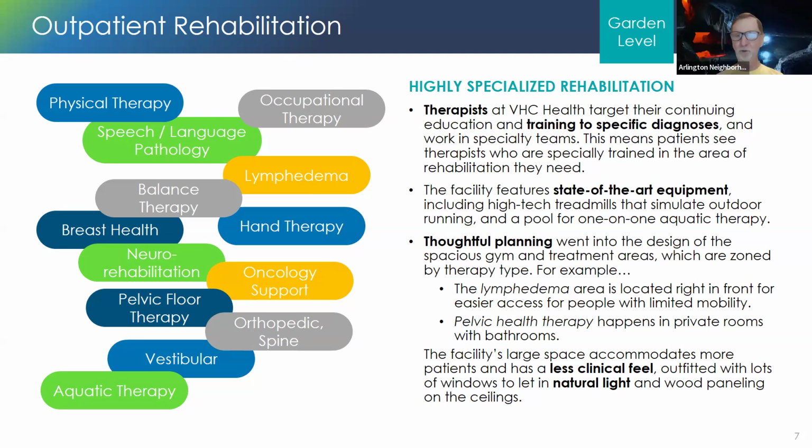Okay, I'm a little confused. Do you register in the lobby when you first arrive and then go up to the appropriate floor and register again, or what? You register on the floor that you are going to be seeking care. Okay. Thank you. My apologies.